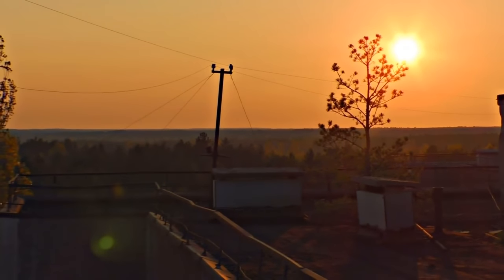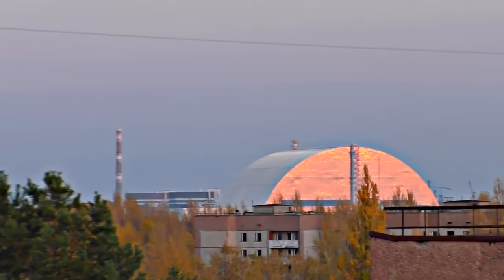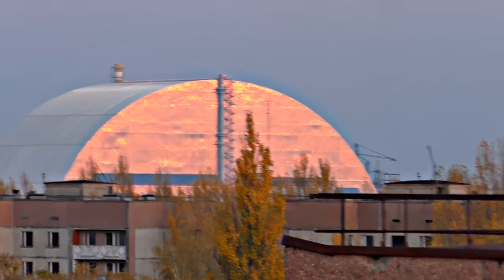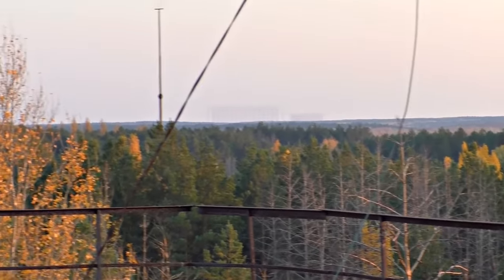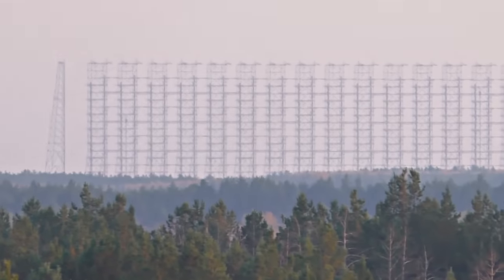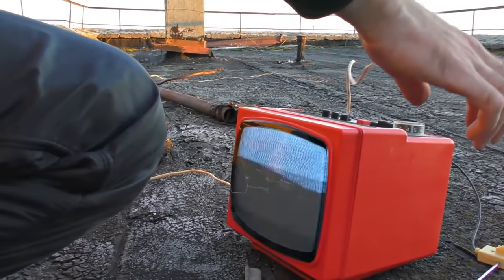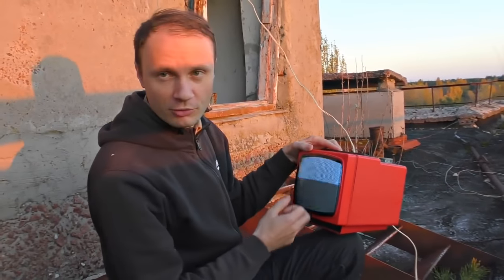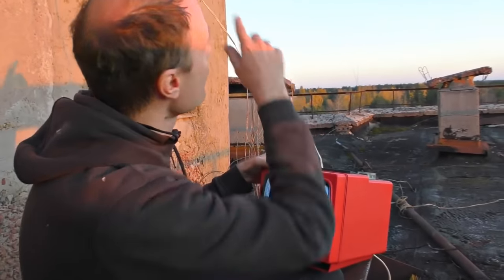Let's admire the Chernobyl sunset together. The reactor is so close. It looks beautiful from the sunset. We can also see Duga from here. There it is. I can't find any channel by now. We can catch just a little bit of radio here. Antenna is on the highest place.